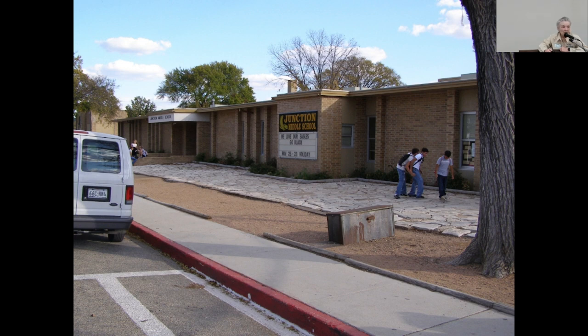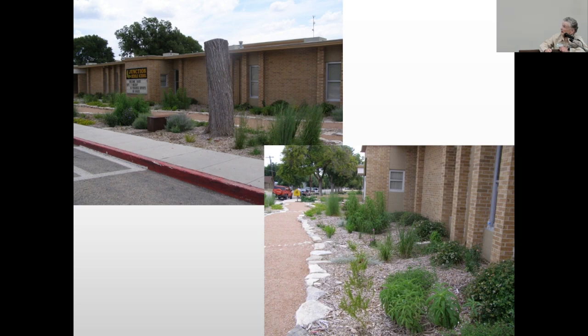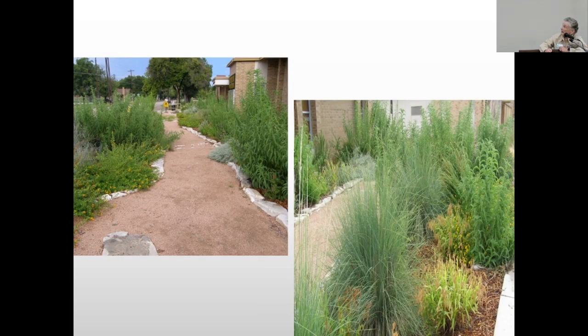So this is a middle school in Junction. This is what it looked like. Isn't that impressive? So they got Billy involved in this one, and they started putting in beds. You can see, it's not hard to find those rocks in the hill country. Pretty cheap if you've got a good bag. They started planting the garden, and that's the next year, and that's the way it sort of looks today. It's all drip irrigation, which you'll hear about next, and it's been very successful.